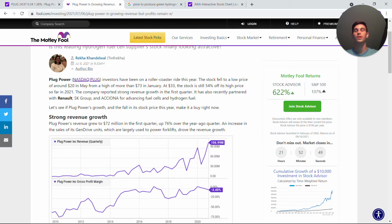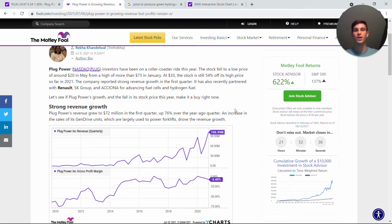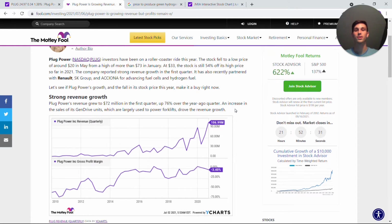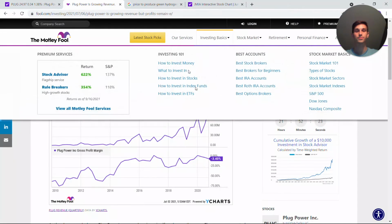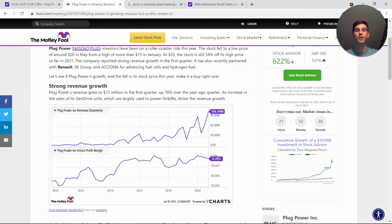We'll get into the technical analysis later, and you can see that the 73 number was really all euphoria and was really not based on any of the fundamentals of the company. It was a lot of just retail investors and a short squeeze, in fact. And then she also goes on to say, at $33, the stock is still 54% off from its highs. So the stock actually has fallen even further from 33 down to 25 currently, and was at lows recently of around 18.